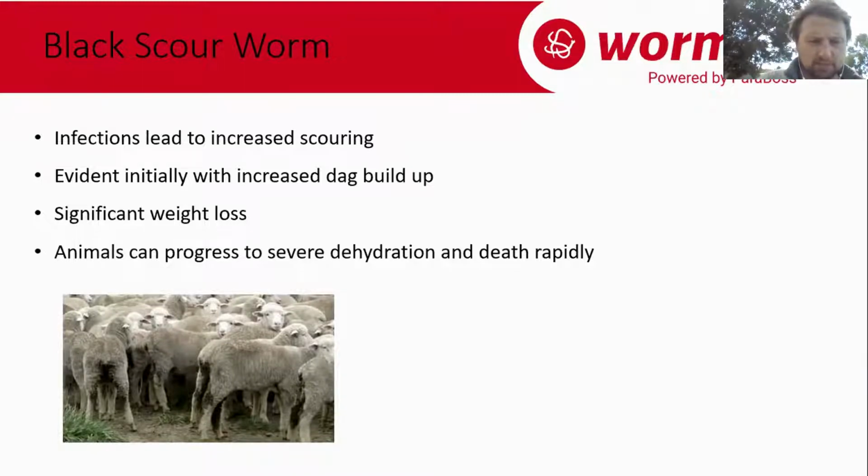So initially, we'll see sheep a little bit like in this photo, which may or may not be worms, but we'll see scouring as the first sign. Obviously, we get increased DAG buildup depending on the DAG score of the animal, and that leads to significant weight loss and death through dehydration.